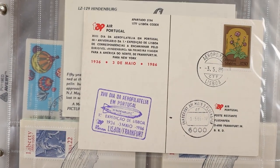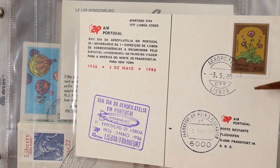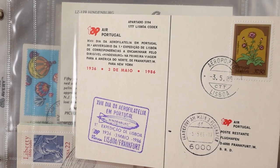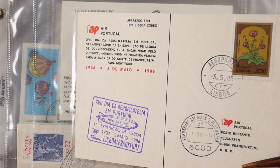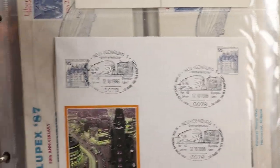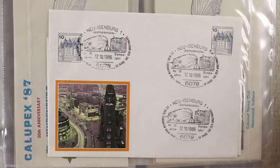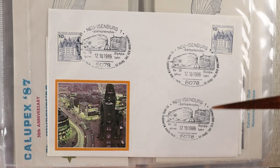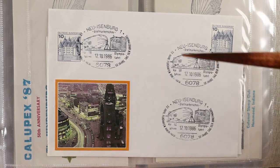Okay, so this is, what is this? A postcard from Portugal. Yeah. So this would be the 17th day, like the probably Philatelic exhibition in Portugal. I can't read any of that. 86. Yeah. Cool. All right. This guy. October, I think. Another German stamp. Oh, it's actually kind of a cool picture of the city. Oh, there's another stamp. There's two stamps. Three ink stamps.